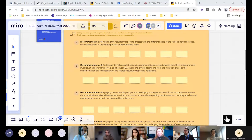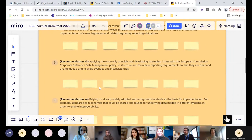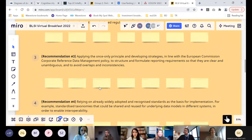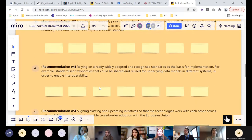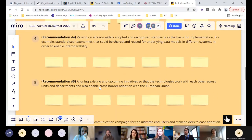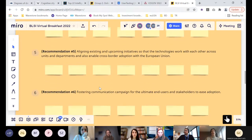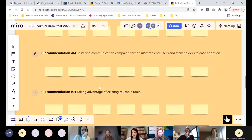Then I think we can continue reading the recommendations. Patricia? I hope it is not too disturbing while you decide how to vote. But yes, let's do that. The applying the once only principle and developing strategies in line with the EC corporate reference data management, very important. Relying on already widely adopted and recognized standards as the basis for implementation, so not to create new ones, but reuse what is already in place. For example, standardized taxonomies that can be reused for other data models. Aligning existing and upcoming initiatives so that the technologies work with each other across units and departments. So interoperability, very important for innovative approaches and emerging technologies.